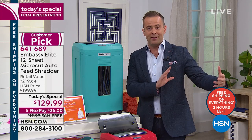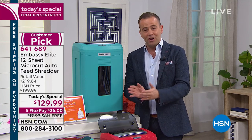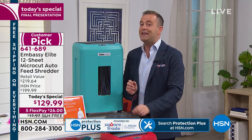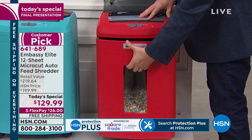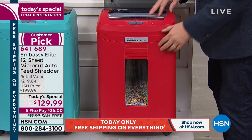If you have an older shredder that gets jammed up, can't handle a paperclip or a staple or two, this is an upgrade for you. If you have an Embassy shredder that doesn't have the auto feed feature, that's a compelling reason to do it. This is a shredder that allows you to easily dispose of the shred. It has the peekaboo window and so much more.